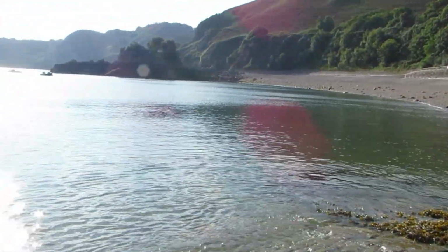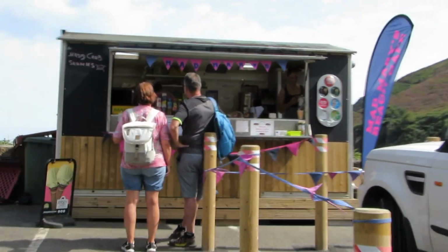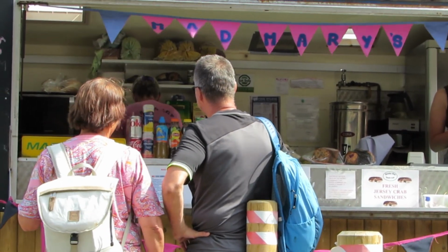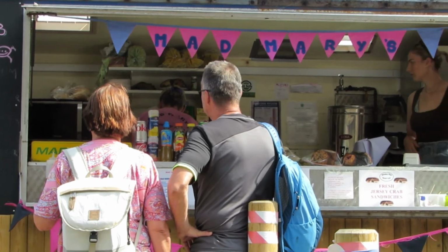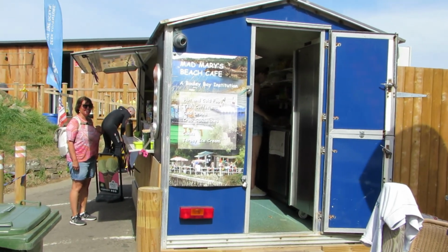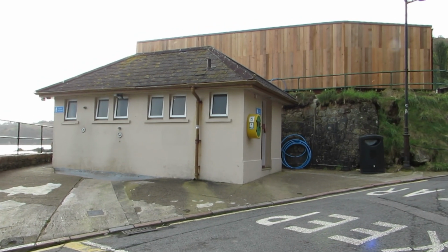If you're looking for food or refreshments, Mad Mary has run a kiosk in the bay for years and continues to do so despite the disruption of the nearby redevelopment. She's an island institution and has a regular clientele. There are also public toilets just above the slip.